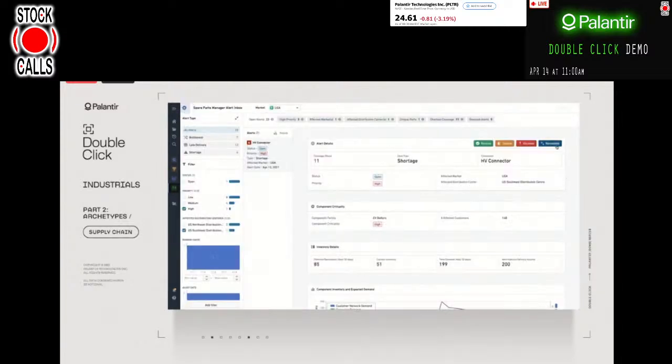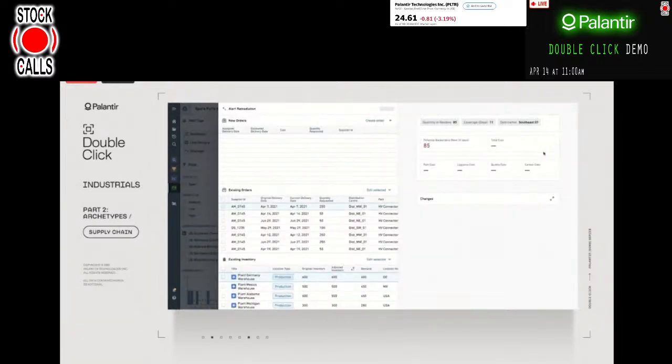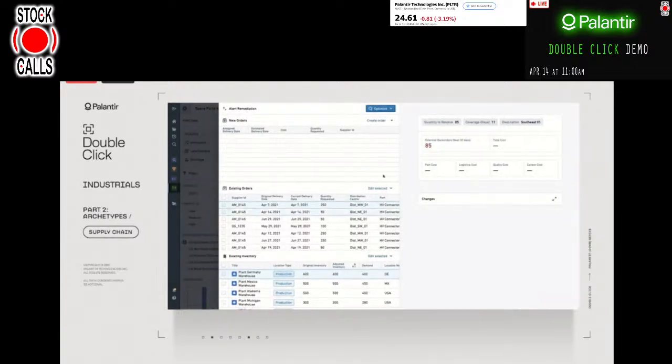Let's remediate the problem. So in one place, I have visibility into all the actions I can take to resolve this back order, and at the same time, a clear understanding of the impact this will have on my business. So I can create new orders, modify existing orders, or even scan through potentially hundreds of plants and warehouses to see if I can reallocate my stock from within my network.